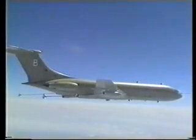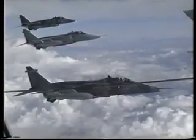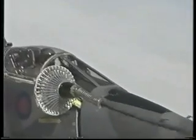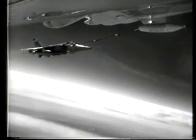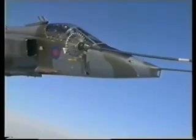Whilst the Hercules has an intercontinental range, the Jaguar requires in-flight refueling to travel long distances, and the Squadron's aircraft are regularly supported by the VC-10 or Tri-Star tanker fleet, who often accompany the Squadron on major deployments. Air-to-air refueling is the art of making the seemingly impossible look routine.